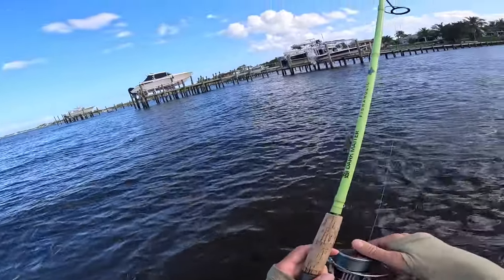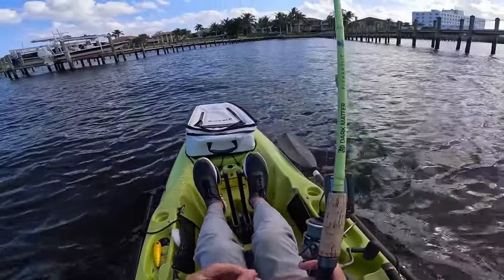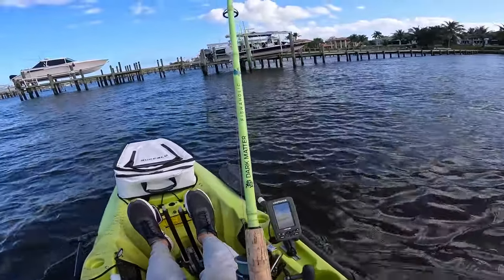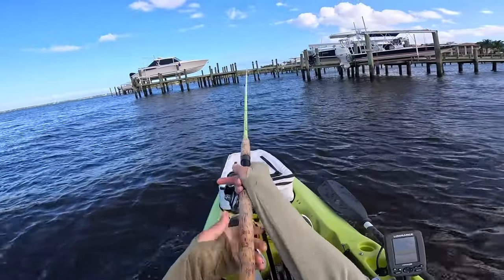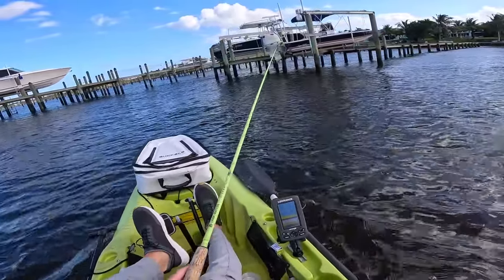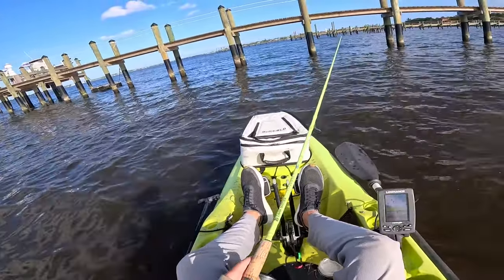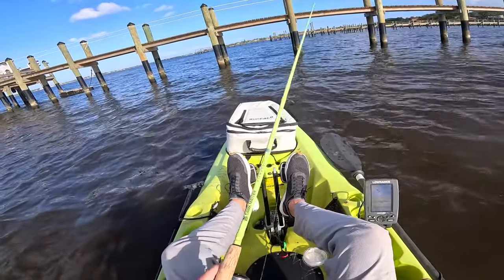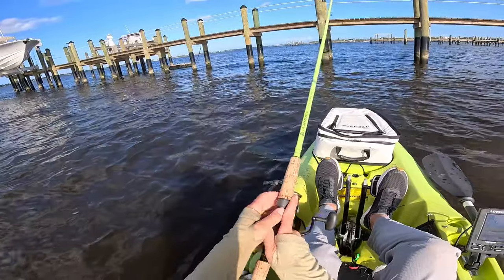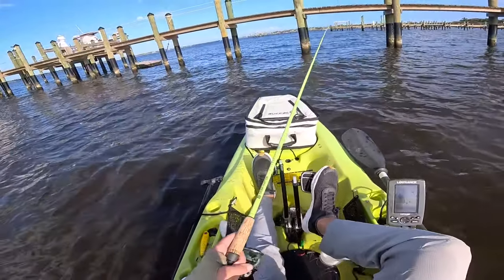All right, let's try the rest of these docks here. The tide is really, really low, I could see in there along the seawalls, so I'm not really sure if the seawalls are going to be good. So I'll probably start off by just focusing out on the ends of these docks here. This looks like another good dock. I've actually never fished this one specifically. So I'm learning to see if there's anything that hangs out here. So I'm gonna hit every opening the best I can.